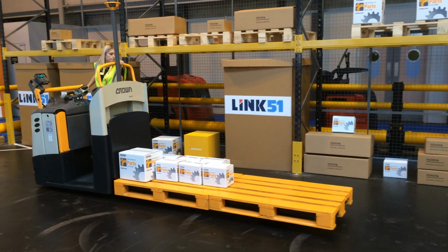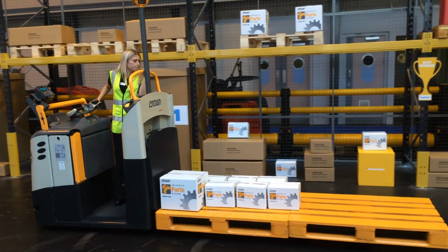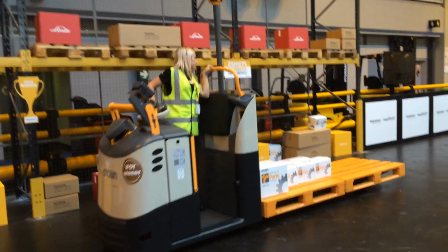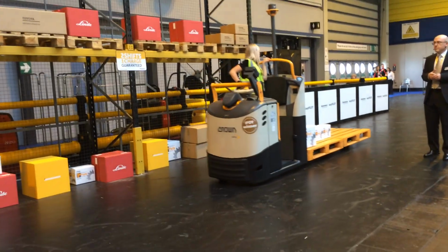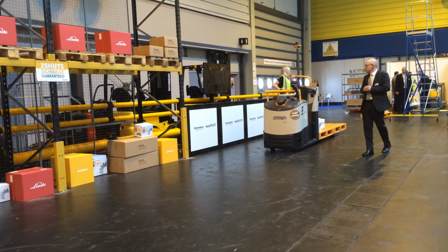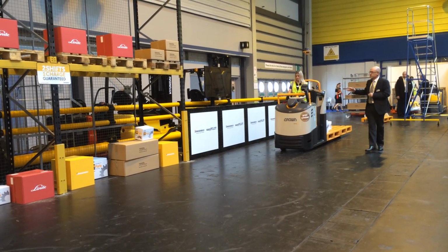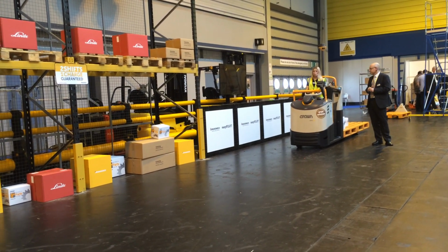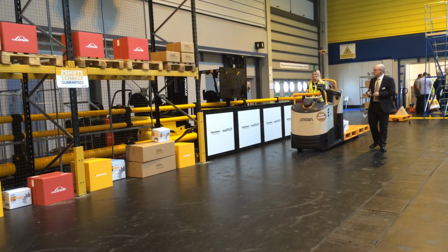So what Claire's going to do now is she's going to reverse the truck all the way back and she's going to pick now using QuickPick remote. The eagle-eyed amongst you may have noticed that on her right hand she has a glove. And that glove has a transceiver in it with what we call a gold button. And what she's going to do in a moment, she's actually going to remotely control the truck in terms of its forward traction. So drive to the first pick slot, go ahead please.